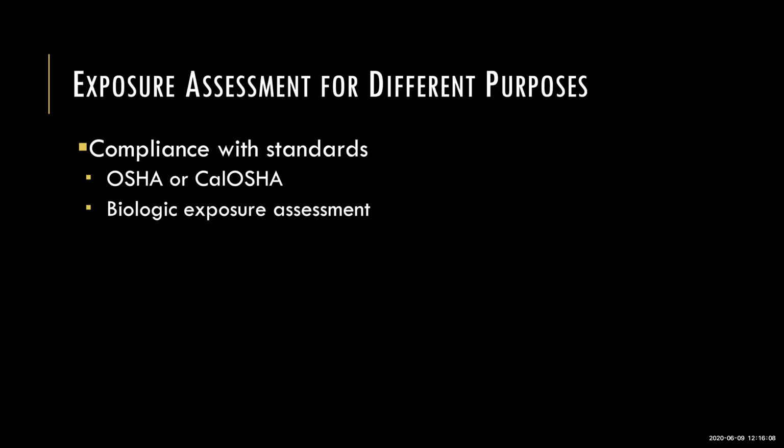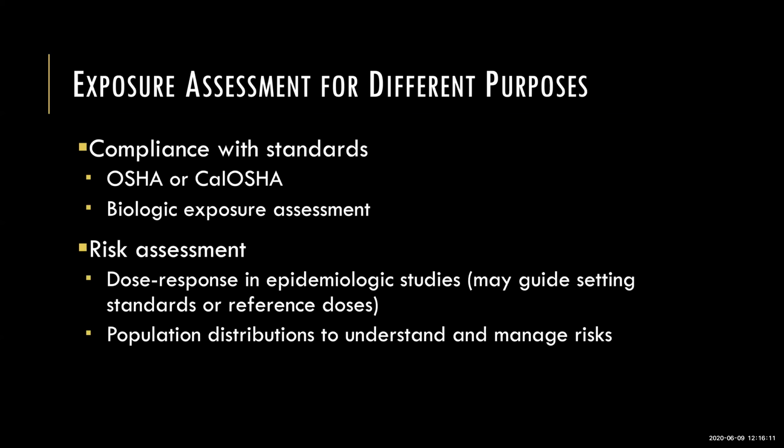Now, if we move to risk assessment, exposure assessment is used for that as well. And it's used in two different aspects of risk assessment. The first is the dose response, where you look at how, whether in animals or in people, the rate of disease at differing exposure concentrations establishes the potency of a particular agent. And the second step is in risk management, trying to understand how much of the population is exposed at those levels and how to control those. However, today we're going to talk about exposure assessment for epidemiologic studies.